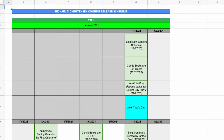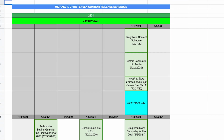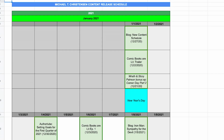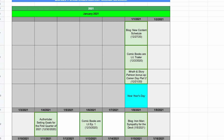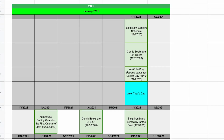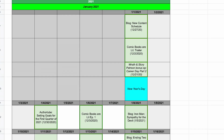Alrighty, this is my content calendar. This is where all of my productivity kind of lives. There are some tabs on the bottom that we'll get to in a minute that take me to individual projects, but this is where I keep track of what is due when and when it was completed.